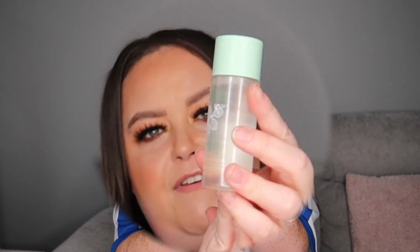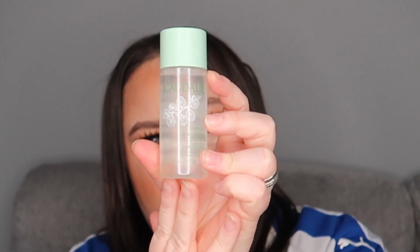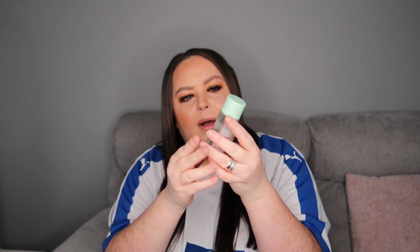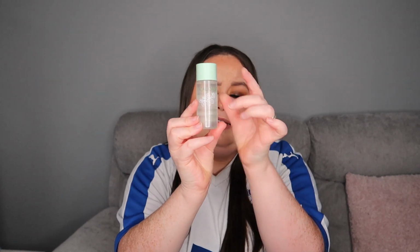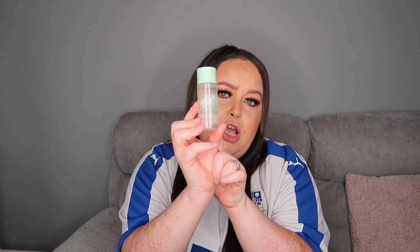Next we have the Caudalie Purifying Toner, and this is in 50 mils. So I like Caudalie. Now I have got a micellar water from them, and I have the SPF also from Caudalie, and I've wanted to try some new products from them, but they can be a little bit higher end and a little bit higher priced. I'm happy to pay that but it's just I've got a few skincare items on the go at the moment. So yeah, I'm really happy to try this, and obviously we know Caudalie is a really nice high-end brand. This one is okay for 9 months once opened.